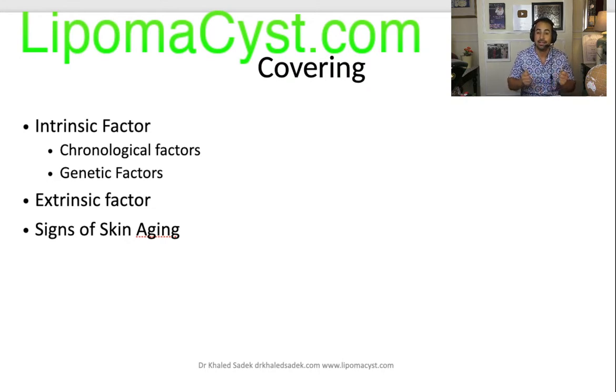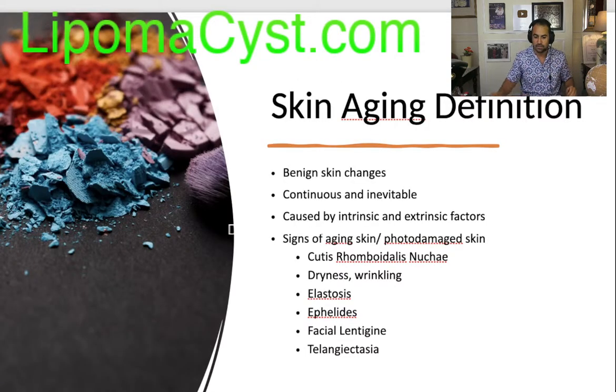Today, we're going to be discussing the modifiable changes that you can make to slow down the visible signs of aging. The first thing we need to do is begin with a definition. When we age, there is an inevitability to it. It is a chronological episode of change that just keeps marching forward. Some of it is outside our control, but as we mentioned, there are extrinsic factors that make it possible for us to reduce the rate of aging or reduce the signs of aging.